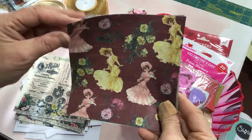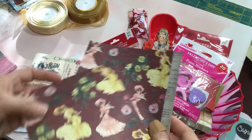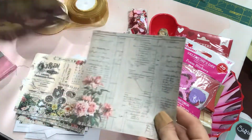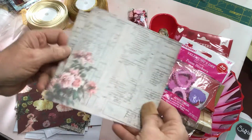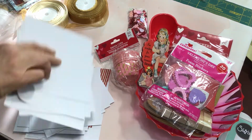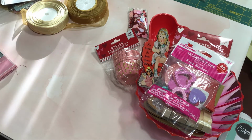Another one here with pink, green, kind of a brick red in the background and some coral pink on the dresses. And then this last pair of pages here, these are the same as well. Okay, so here's that. Again, those are AliExpress.